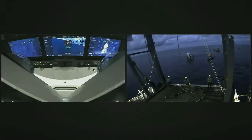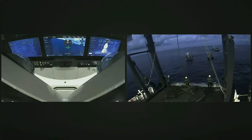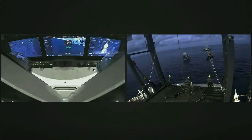The crew is having a great time with in-flight entertainment. So yeah, it looks like they're all in great spirits. We have a really cool shot on the right-hand side of the screen. That is the back of Go Searcher, the main recovery vessel. Dragon is in the background, as well as some other supporting recovery vessel ships as well.